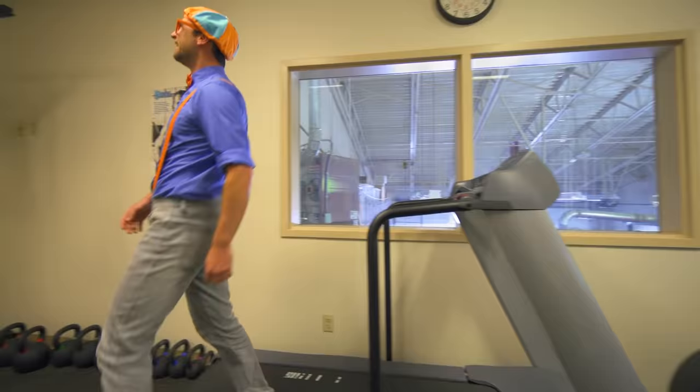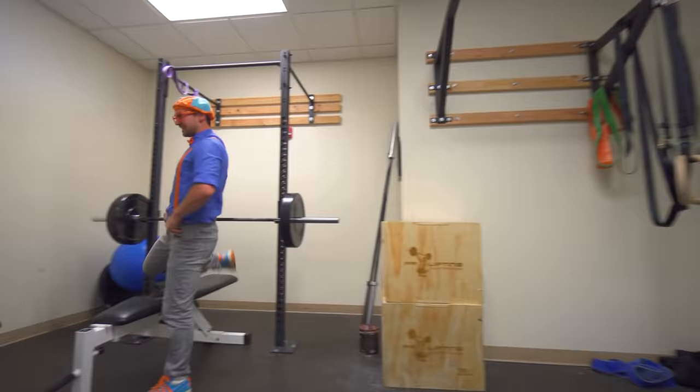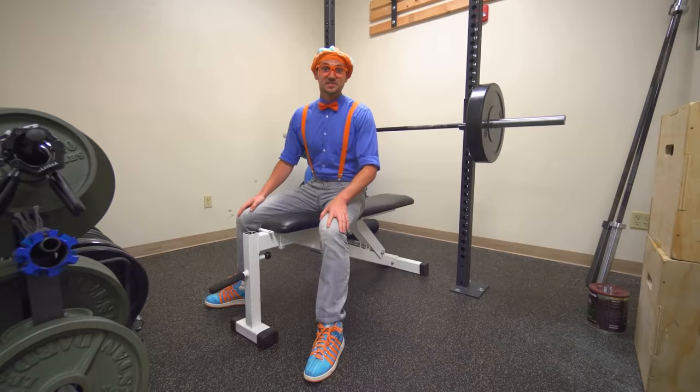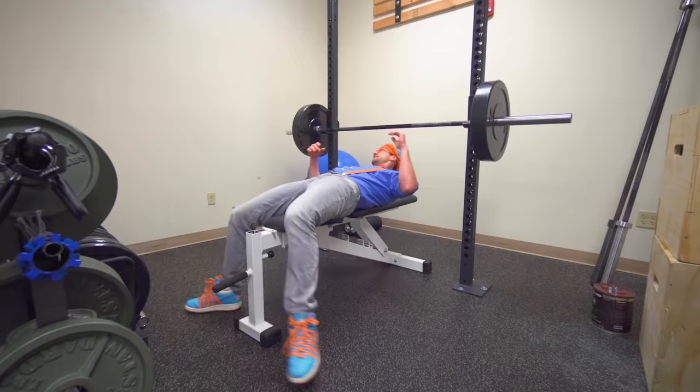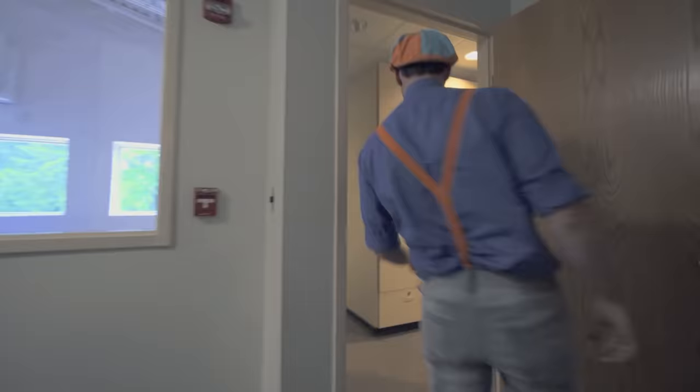That's fun. Oh, hey, pull-ups. Woo! Now, last but not least, the bench press. This is a great way to keep your upper body nice and fit. So then, like I said, firefighters can help people and they're nice and strong. Yeah! All right, now let me show you the rest of the fire station. Come on. Woo! Check this out. Whoa.